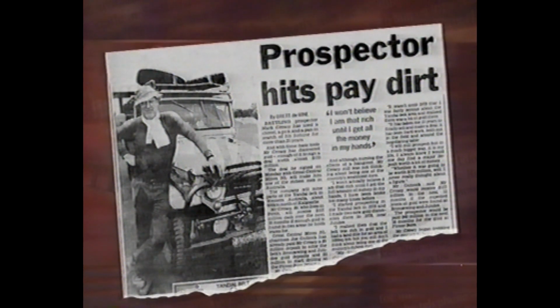Some good news for all the gold prospectors out there. Grab your shovel and your pick and your pan, because it seems there's still plenty of gold in them there hills. Just this week, you may have seen in the papers, a battling prospector in Western Australia discovered gold, enough of it to sign a deal worth $170 million for him. And it only took him 25 years to find it. Never mind, it'll be worth it.